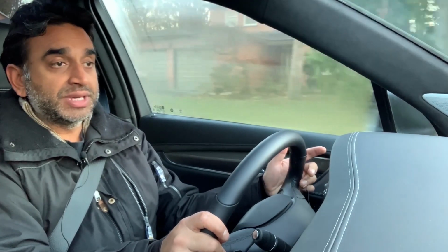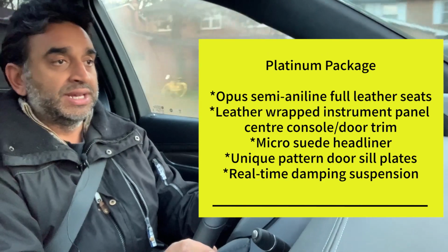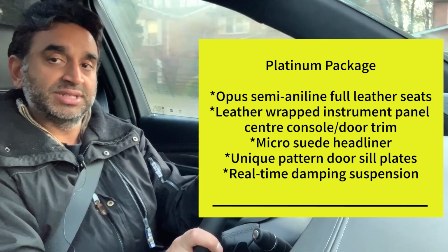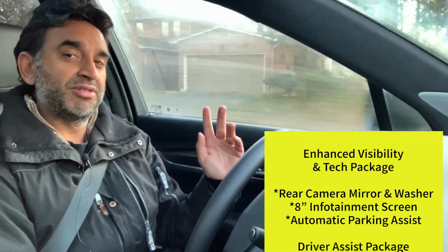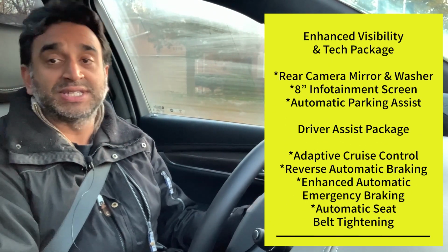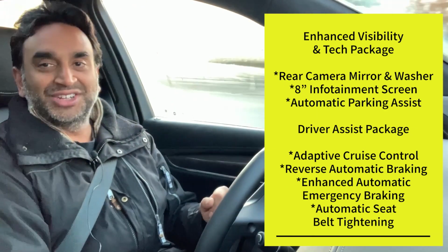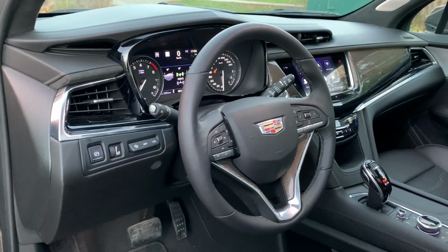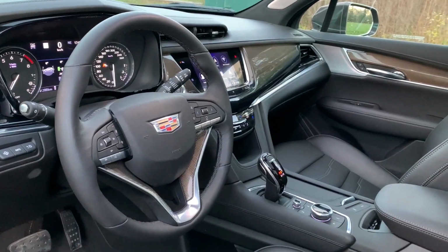There are some packages you can get if you want to put a few more bells and whistles on your XT6. There is a premium package, and I'll put a list of what is included there. There's the enhanced visibility and tech package, and that should be on the screen right about now. Just wanted to give you some time to read the other one. I'm at a stoplight, and the last one is the driver assistance package. And during that little stall of mine, you now can see what's on that package as well. Depends on what you want out of the vehicle. Some want everything, some are fine with just give me a little bit of this and that, and I'll be okay with the rest.